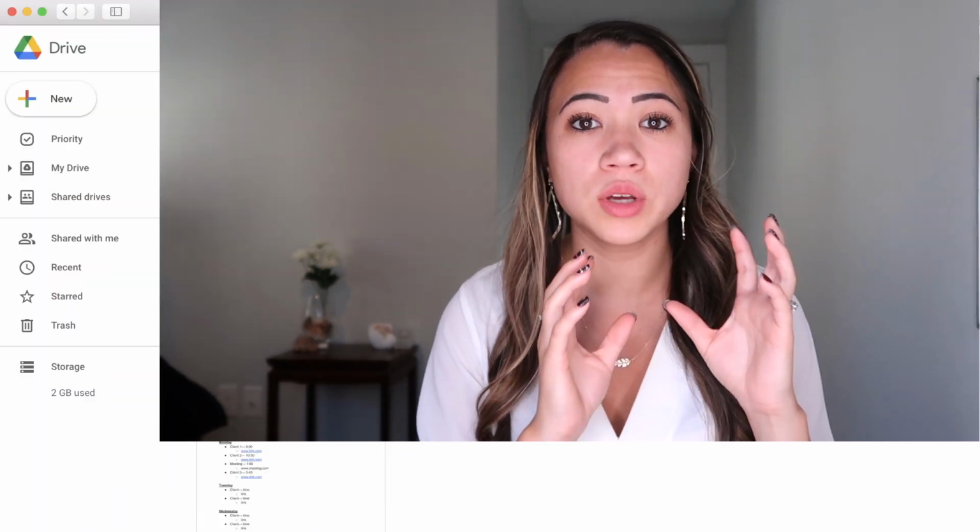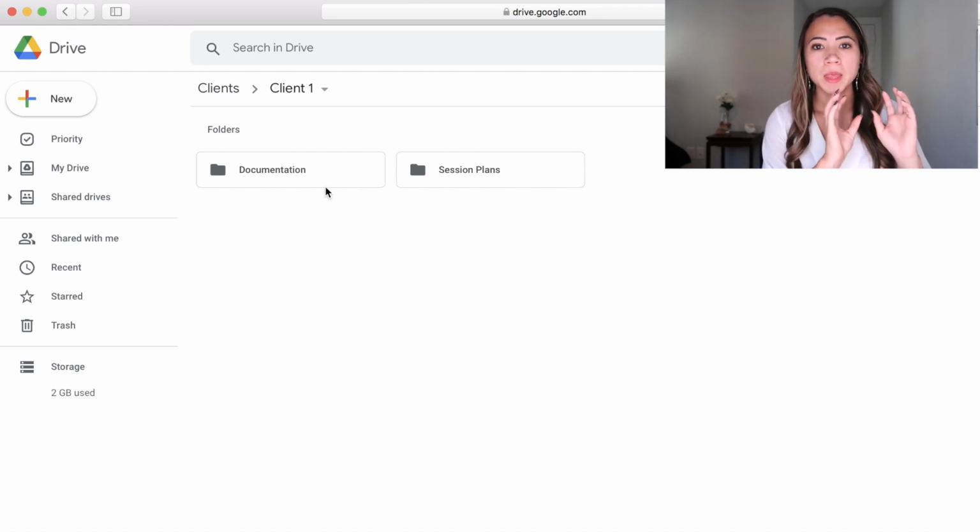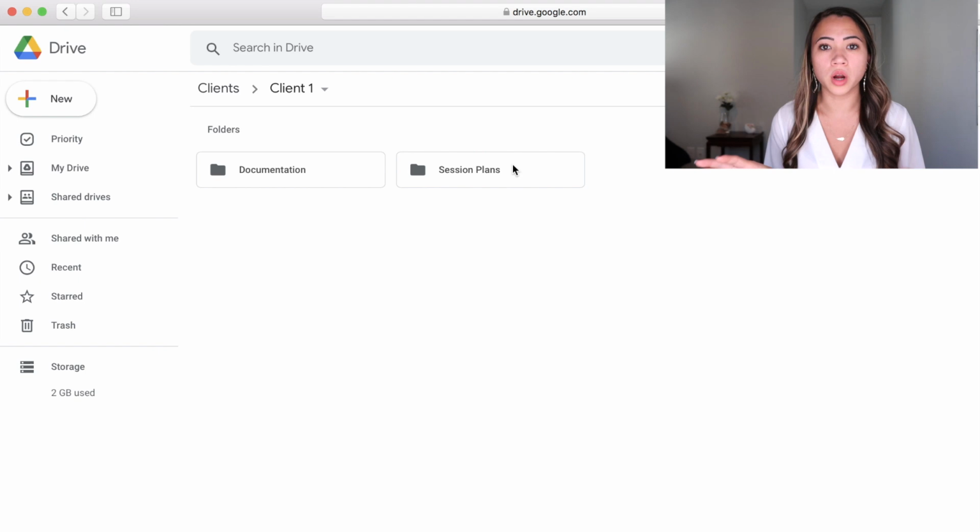I also like that in Google Drive, you can have folders within your folders. So here I have client 1 folder, and then I have folders for the session plans, and then I have a folder for any documentation that I have for that client. This keeps everything in one spot, and then if you have different kinds of documentation, say for example IEP notes versus evaluation notes, you can have those in different folders as well within the documentation folder. So it just keeps everything aligned, and like I said, you can access it from anywhere and at any time.